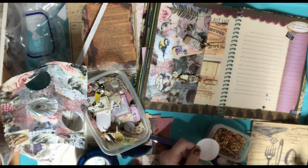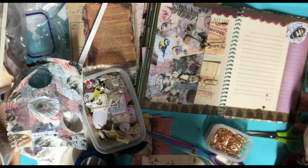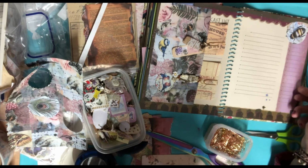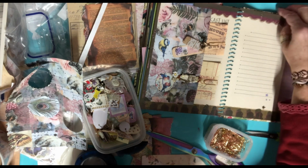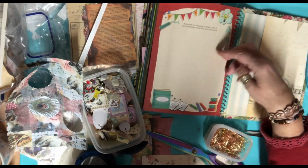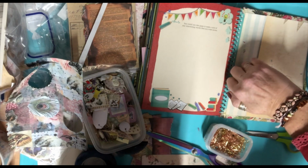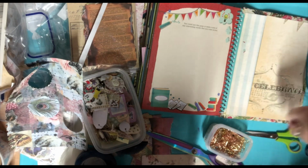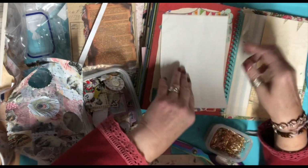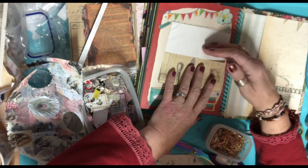Glue that down with some of this glue. I love that everything in this journal is made from things that people gifted me, and not, you know, my own pictures and things like that. Then we've got this lovely big pocket here to fill, so we'll do another one of these to go in there. So we'll go like that.